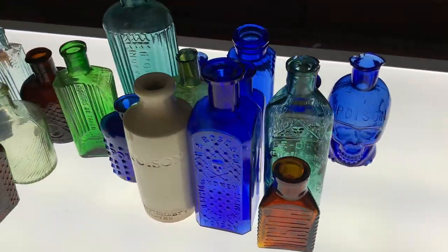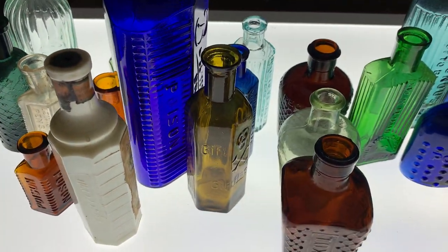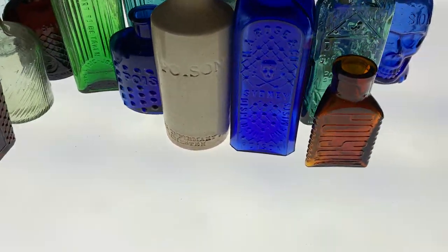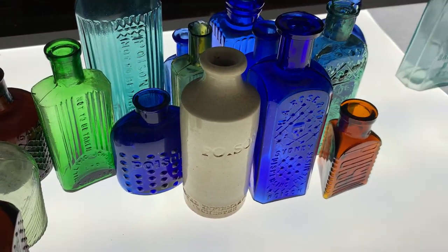On what the poison bottles were, how they come, colors, why they're called KH 18s or KT3s. So I'm gonna give you a quick rundown of each bottle.